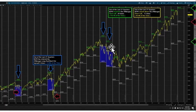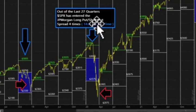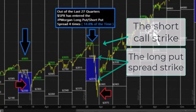Now, how often are we using that put protection to the downside? Well, out of the last 27 quarters, the S&P entered the JP Morgan long put short put spread 4 times. So it entered the put spread 4 times. So here, here, here, and here.